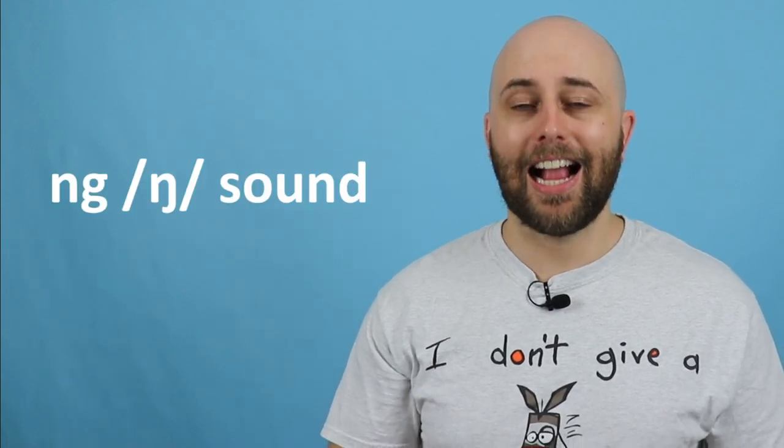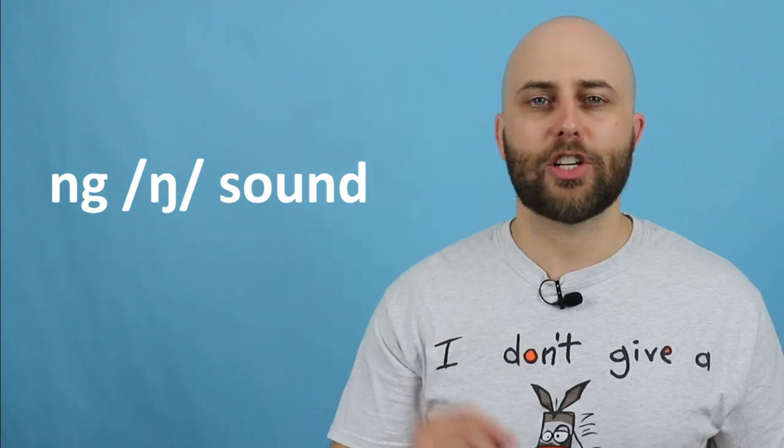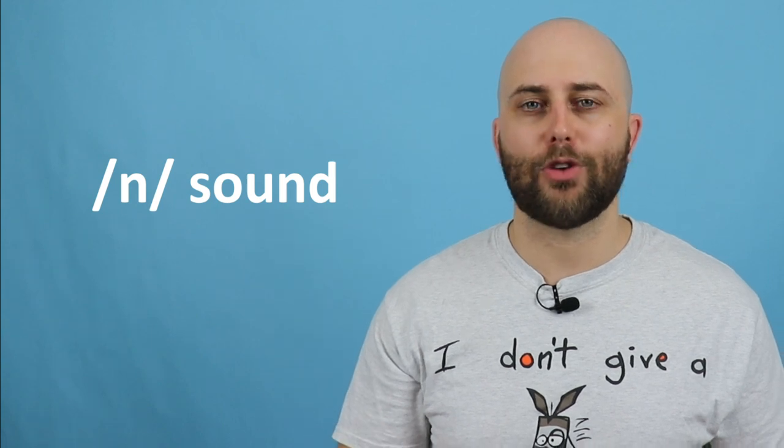Mind blowing, right? And so you'll also have noticed that that ng sound in go wing has been contracted into an N sound. Go win, instead of go wing. You can't really say it with a schwa, go wing, that would never happen in English. Goin, the contracted version of go wing.